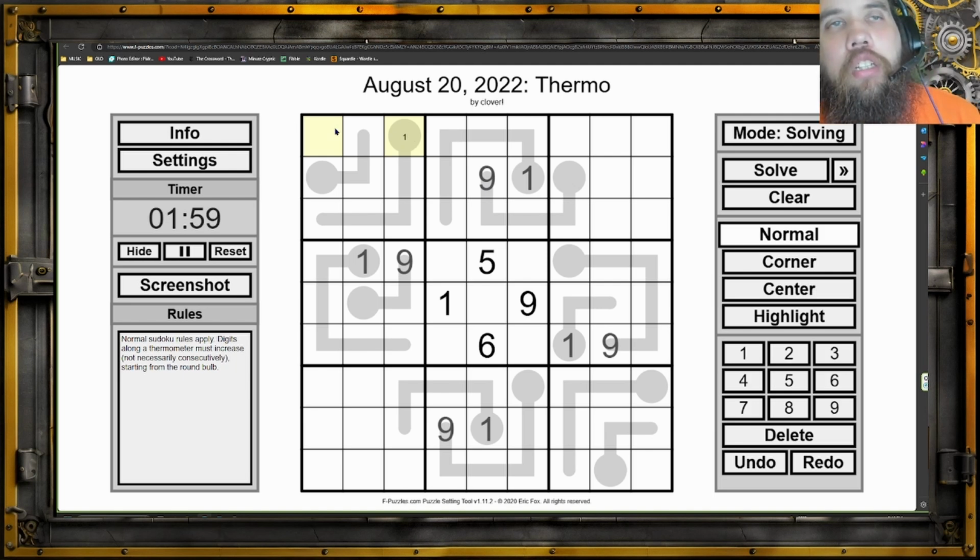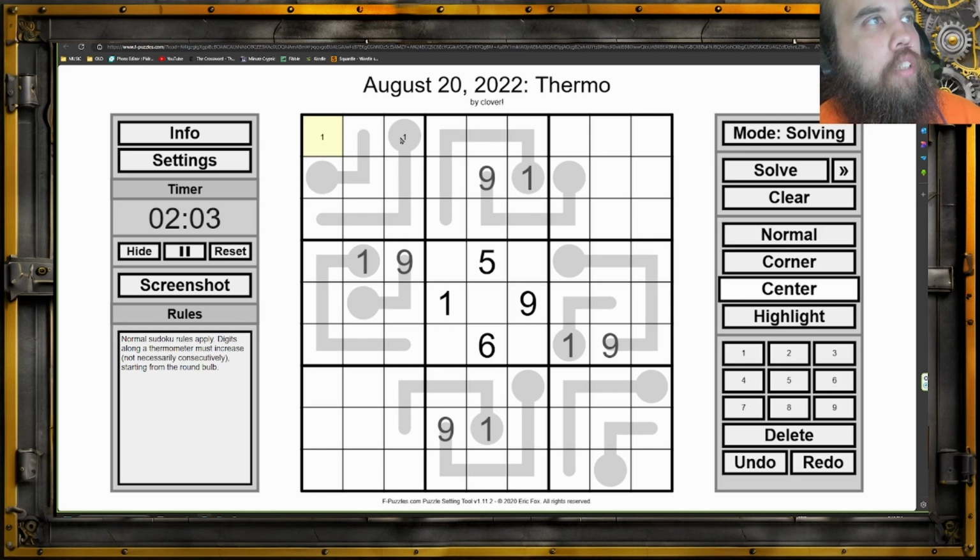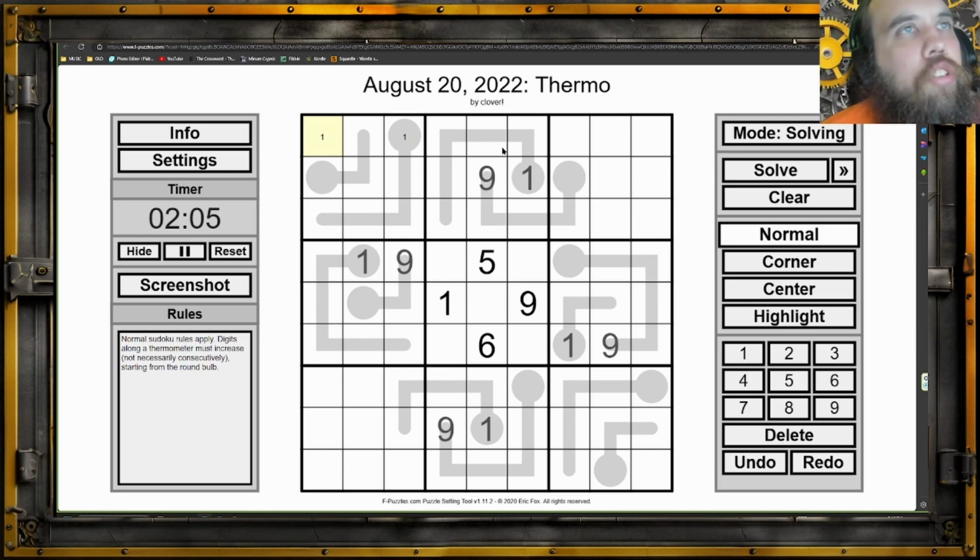Can I only select 1? There we go. 1 has to be one of these two, meaning 1 has to be in one of these 2 spots. All right, do we do more 9s and 1s? 9 could be here or here. That doesn't really give me a lot.